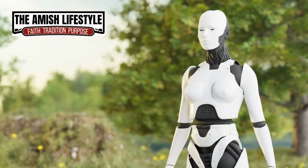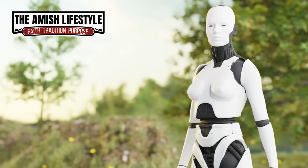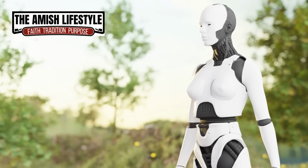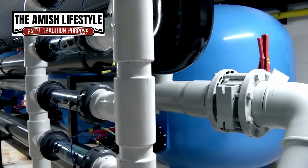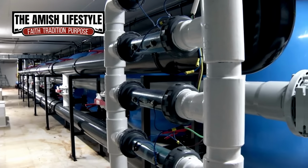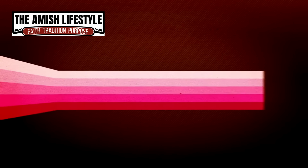The Amish didn't have air conditioning, but they had something better. Knowledge passed down through generations, built around working with nature instead of fighting it. And maybe that's exactly what we need more of today. So next time the AC breaks down or your electric bill comes in higher than expected, remember these simple, effective cooling strategies. You might not need a new system, just a little wisdom from the past.